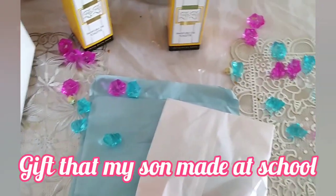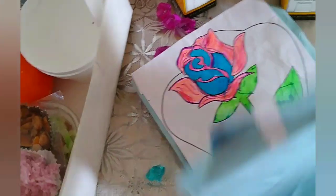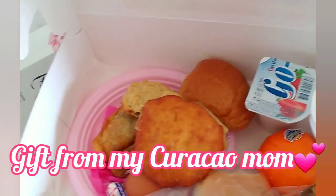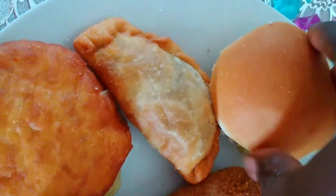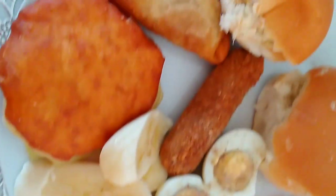So now we're moving on to the gift that I received from my son. This is so beautiful. Yes, this is his gift that he made at school, and this is from one of my girlfriends. Thank you, Jay. Yes, I really enjoyed my day. I wanted to go out, but then I changed my mind, so I stayed in and prepared my dinner. So I'll catch you when it's time to prep my dinner.